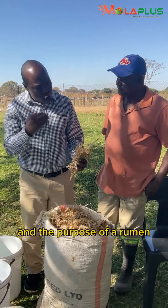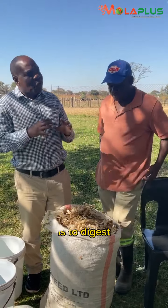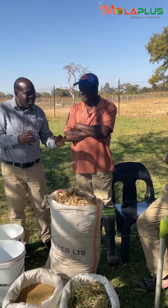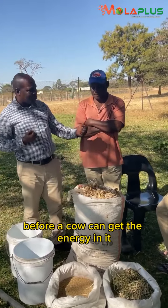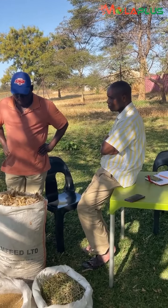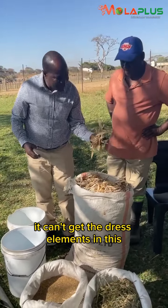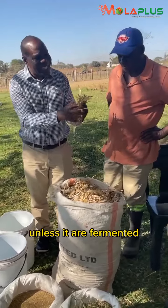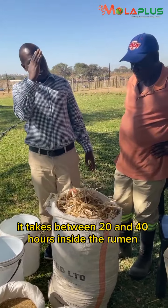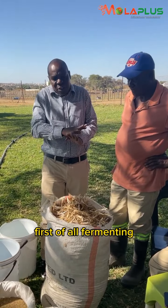And the purpose of a rumen is to ferment, is to digest. First of all, whatever a cow takes, it has to first of all ferment before a cow can get the energy in it, the protein in it, the minerals in it, the trace elements in it. Otherwise, it can't get the energy in this, it can't get the trace elements in this, it can't get the minerals in this unless it has fermented. So what a cow takes, it takes between 20 and 40 hours inside the rumen, first of all fermenting.